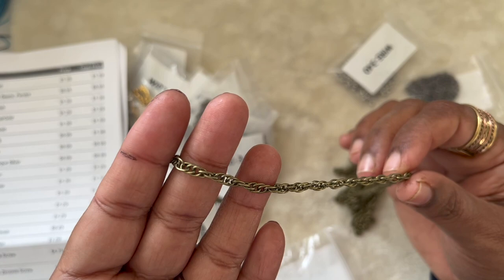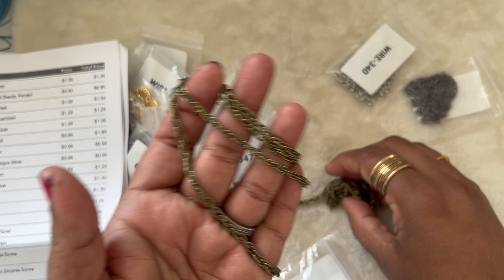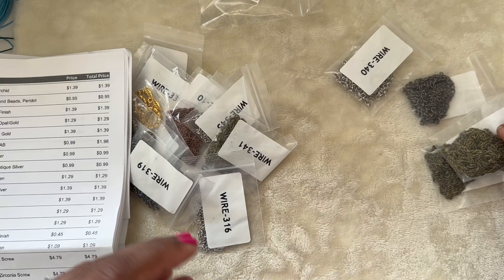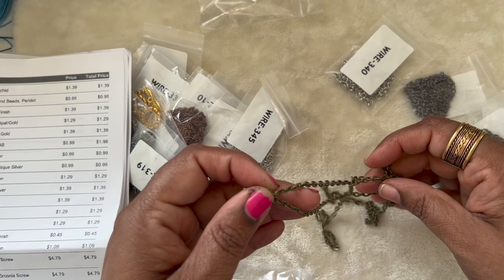And you can see this is a different pattern. It looked much bigger in the picture than I'm seeing in person, but it's a considerably big chain. That's why I think it's $0.59 for a meter. I think this one I got several of them. I got three. And this one right here is 5x3 steel flat oval jewelry chain, antique bronze, and this is $1.39.